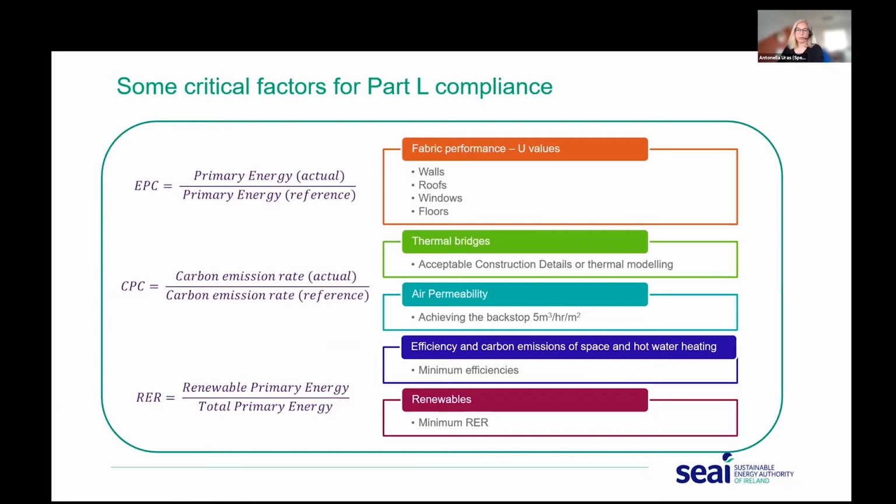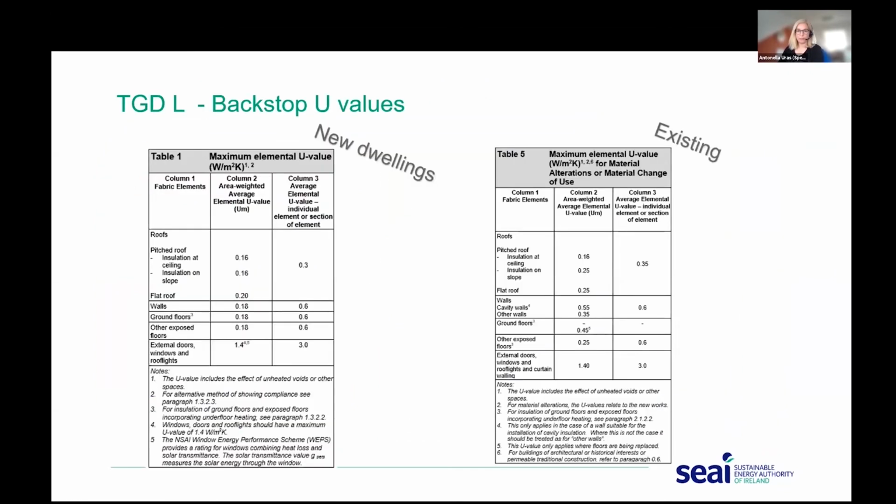The main areas to keep in mind for compliance are the fabric U values, thermal bridges, high levels of air tightness, heating appliances that are efficient and low carbon and achieving the minimum level of renewables. Finally, the energy and carbon performance coefficients need to be lower than the minimum permitted. TGD L specifies the backstop U-values in table 1 for new dwellings and in table 5 for existing dwellings.